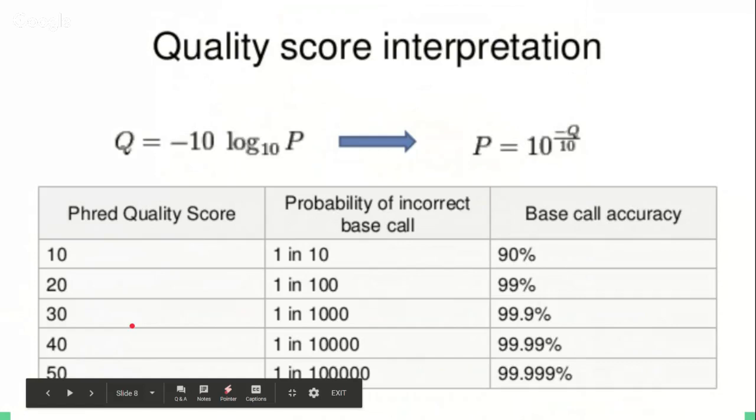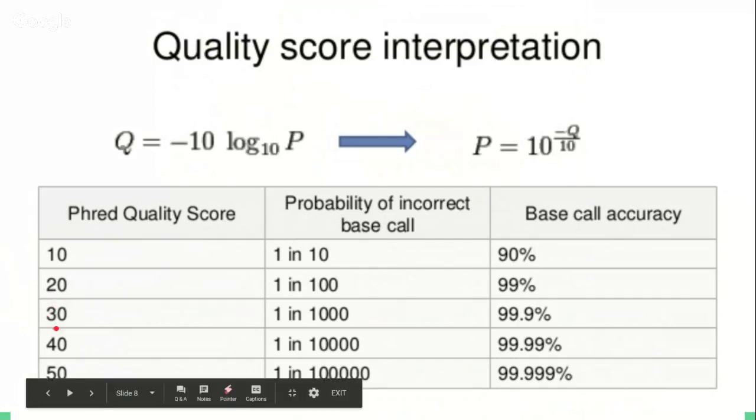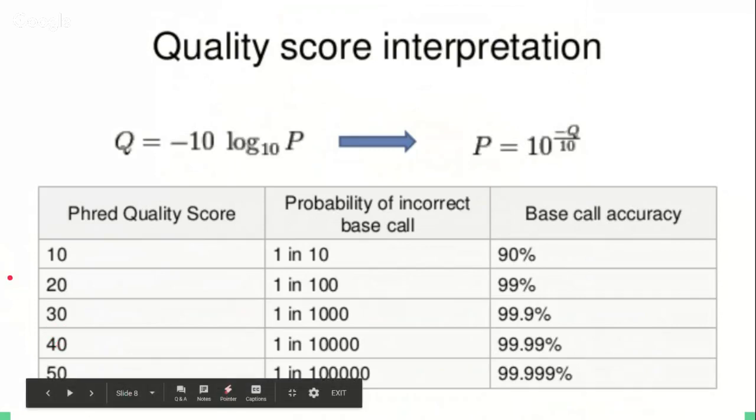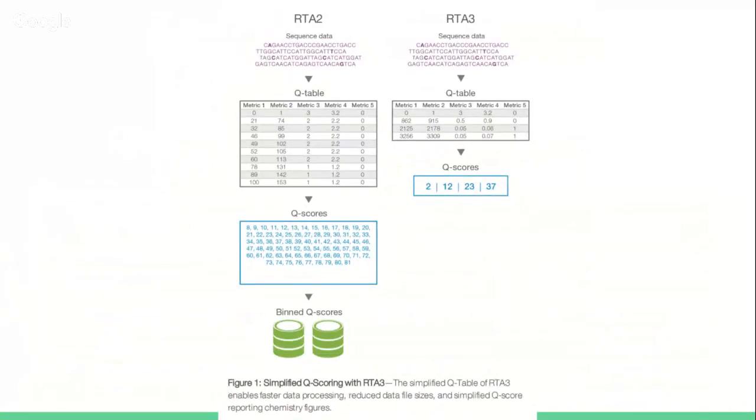Obviously, you want a Q40 or 50 or as much as possible, but most of the machines out there aim at being above Q30. Not too many of them aim at producing close to 40 or above 40. And so this produces a value per base, which when you store it in a FASTQ file, takes quite a lot of disk space. So if you have to store many values, the compression rate of that FASTQ file when you compress it is not going to be great, and the FASTQ file is going to be quite big.